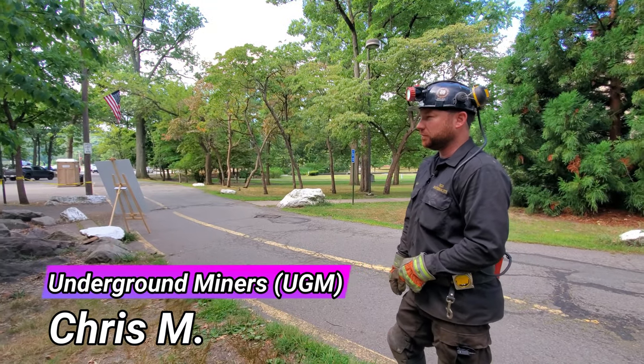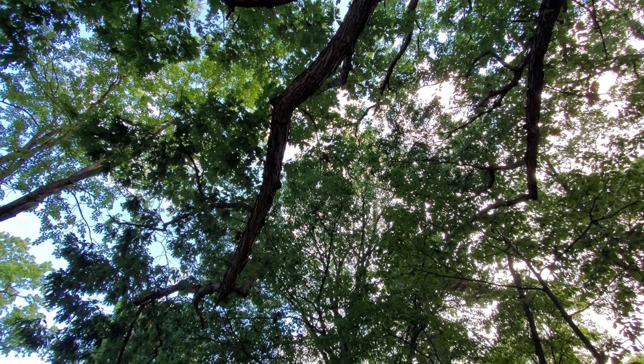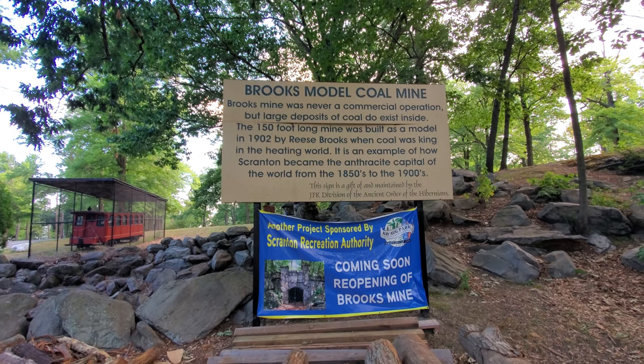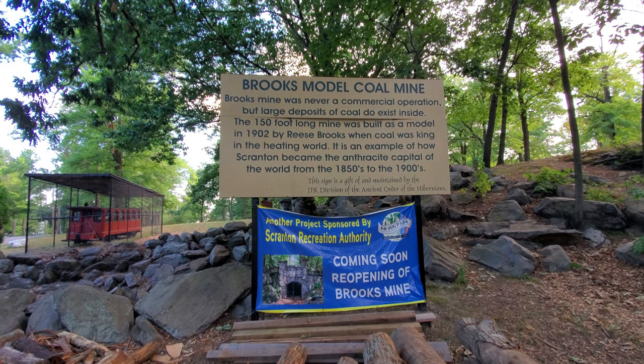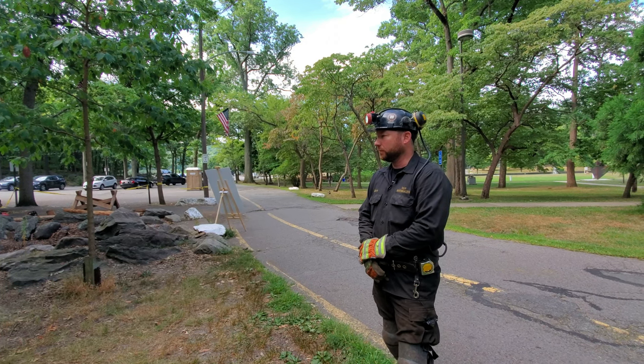So we're out of the Brooks Mine in Nay Aug Park, Scranton, Pennsylvania. And this mine was opened in 1902 by Reese G. Brooks. And it was open until 1938 for people of Scranton to come and tour the mine as an exhibition. You could walk in, see what anthracite mining was like.